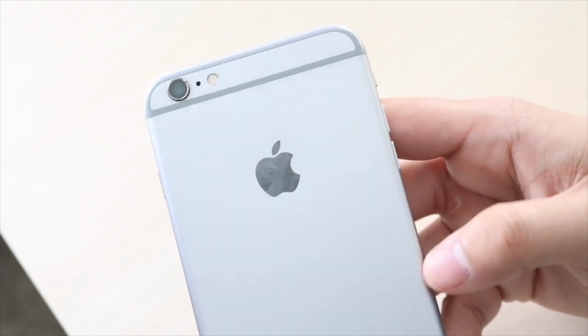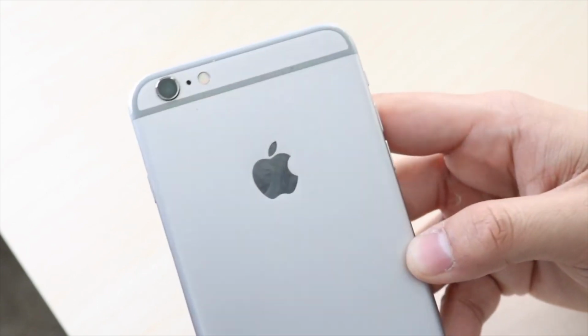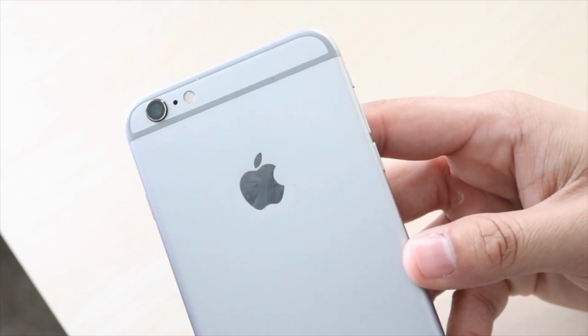Now hitting on the battery life, this is the last thing I'm going to hit on. This thing has a 2750 mAh battery on stock when it was released, but as you guys know, batteries degrade on all devices, not just iPhones.